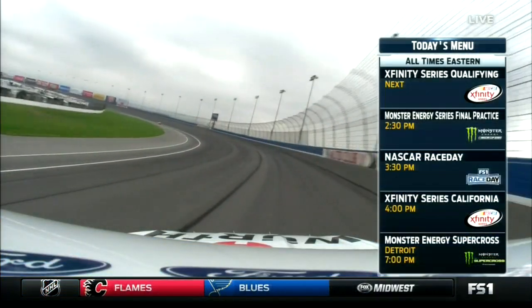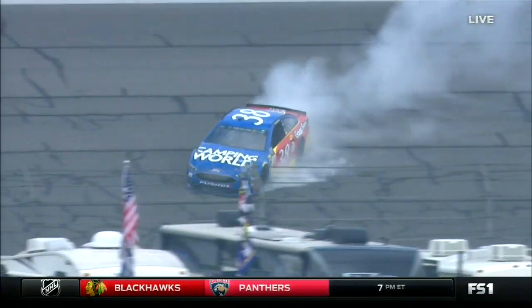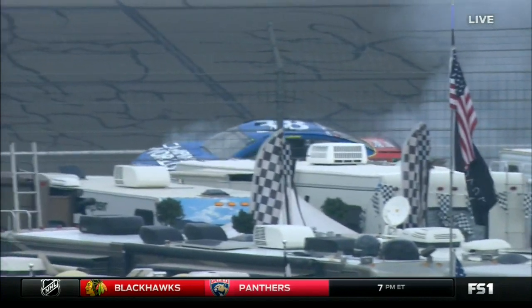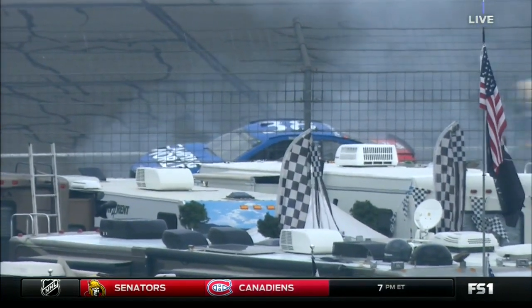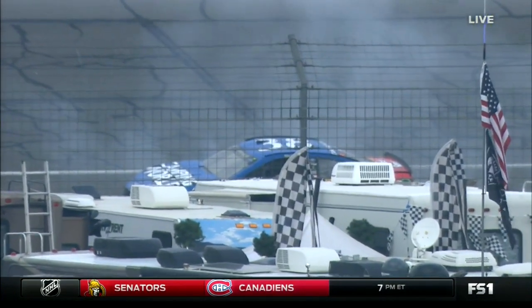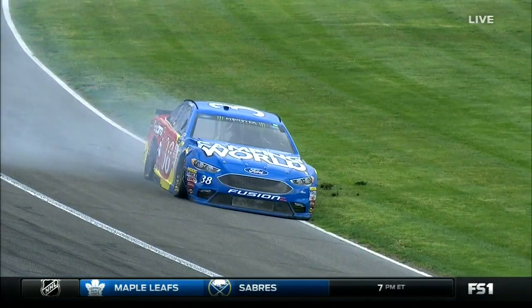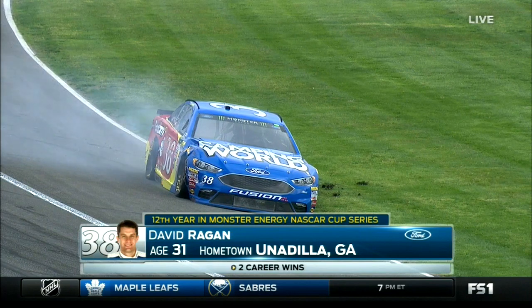Tonight, Monster Energy Supercross. Oh boy, David Reagan. Wow, right at the end of practice. What happened? Heavy impact with the right front. Minute and a half to go. Smoke over there. Caution's out. Ouch. Oh boy. Not good. That's a hard hit.